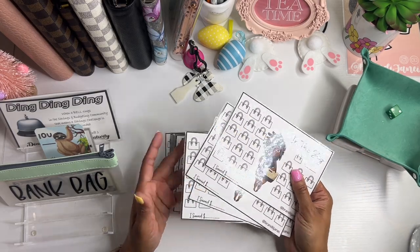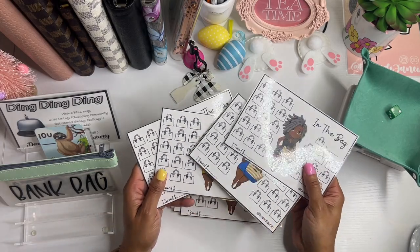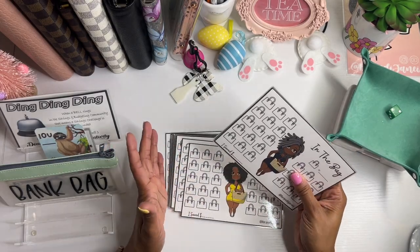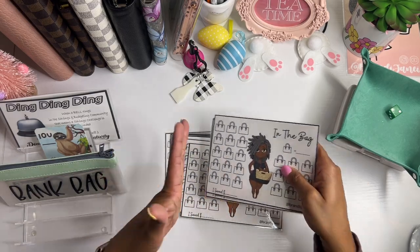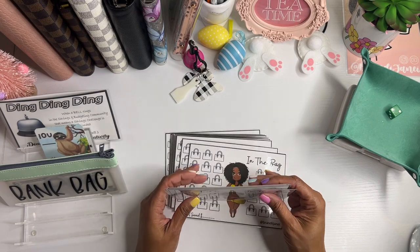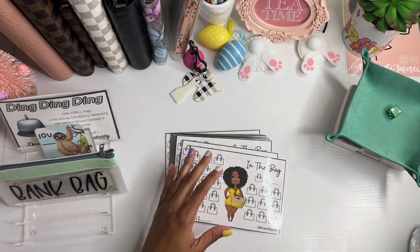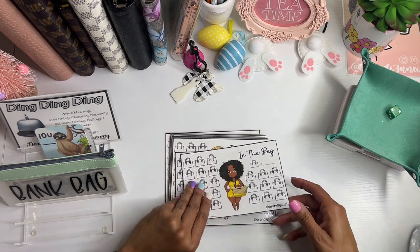Each one of these, if you purchase it where I send it to you, you would purchase each one individually. If you purchase it as a digital download, you do get the bundle of all of them, just because it was easier with the file to do it that way. So this is skin D. Here is skin C.